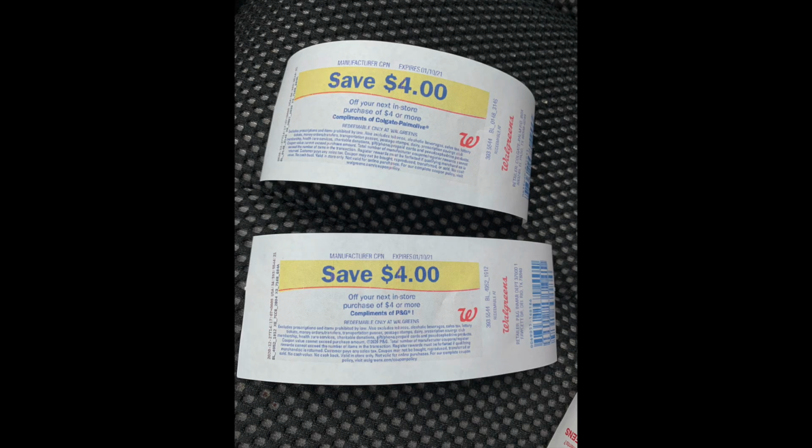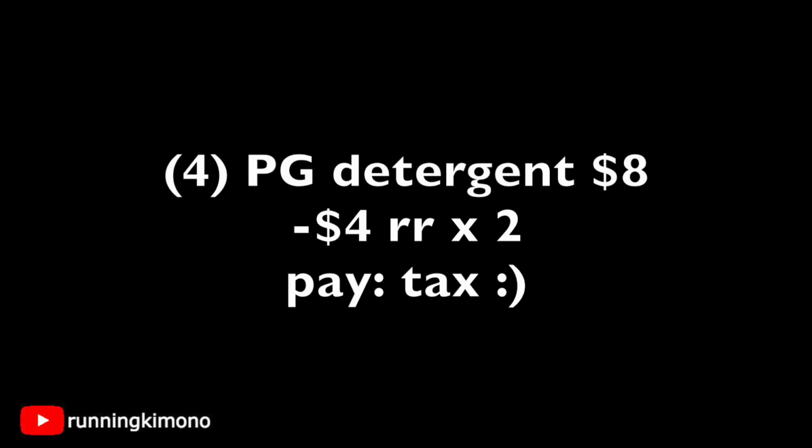If you might have 2 of these floating around from various deals in the last week or so, I would use 2 of them for this deal. Why not? You have nothing to lose, because these expire after 2 weeks, so use them or lose them. So grabbing 4 P&G products at $2 a pop, well, that's $8 on the nose. Subtracting 2 $4 register rewards, you're paying tax for your basket. So this is a really great price point.